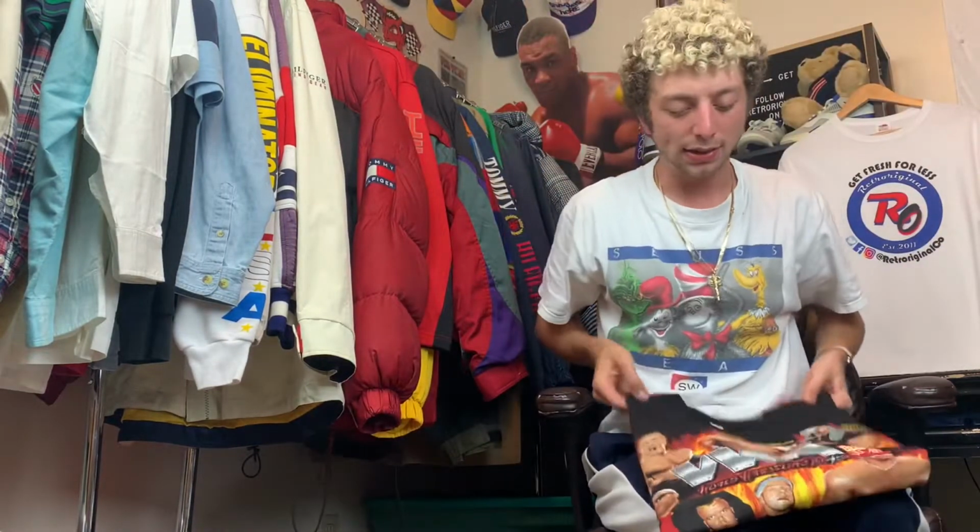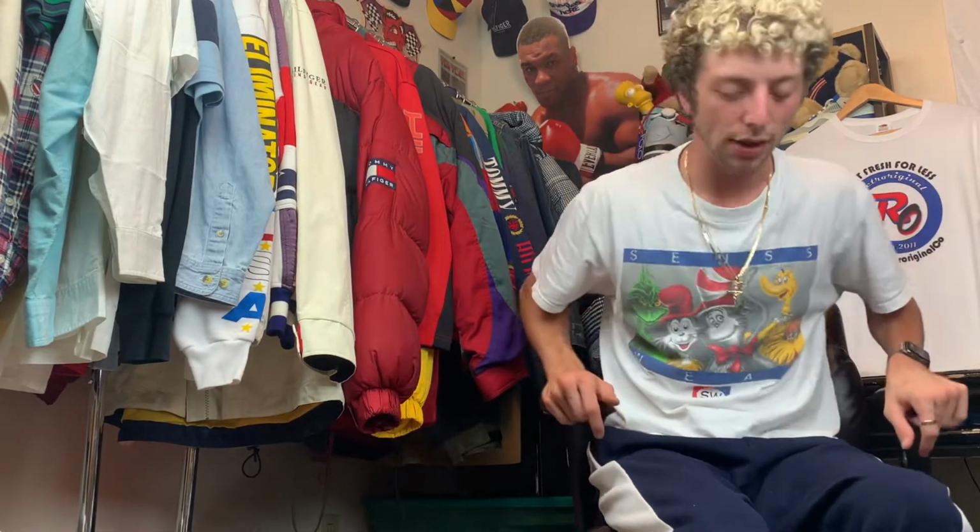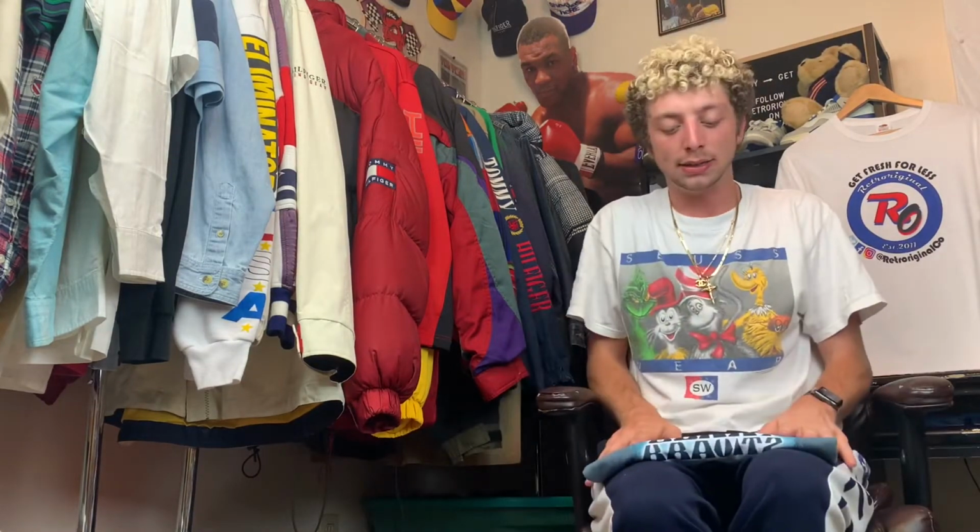Absolutely crispy as a Frisbee. I'd say it's pretty much like new old stock, so I'm into it. Same thing with, I think, pretty much all of these tees, I think, are new old stock. They are not dry rotted, so that is a plus. I always check that.